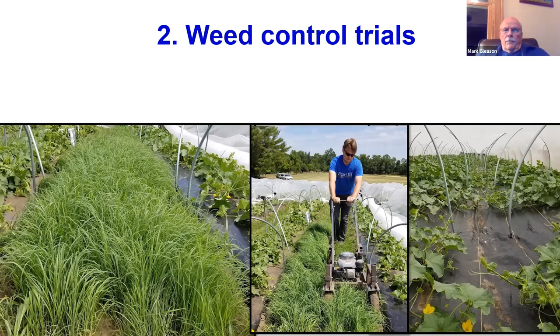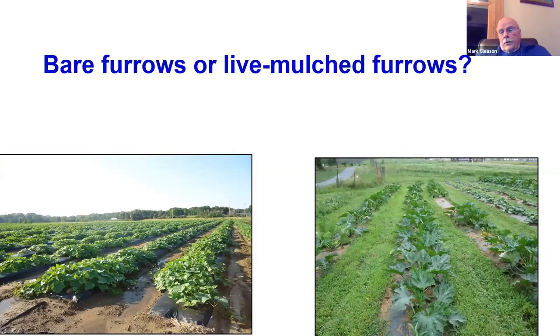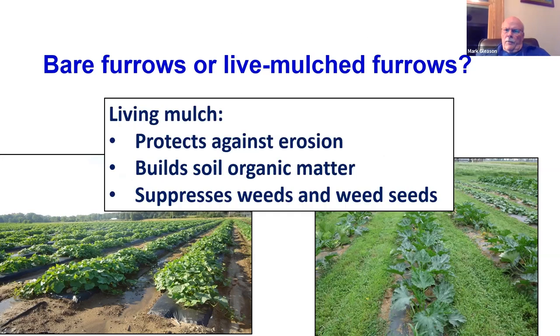to other treatments. But we have this big question, right, about should we leave the furrows bare? Should we just let weeds grow in them? Should we have a live mulch? But there are some pluses for the live mulch, particularly over time. In an organic setting, you're getting protection against erosion. On the left, you see a lot of erosion happening after a rain, and on the right, much less. And with the living mulch, you can incorporate that mulch and build soil organic matter and therefore soil health.